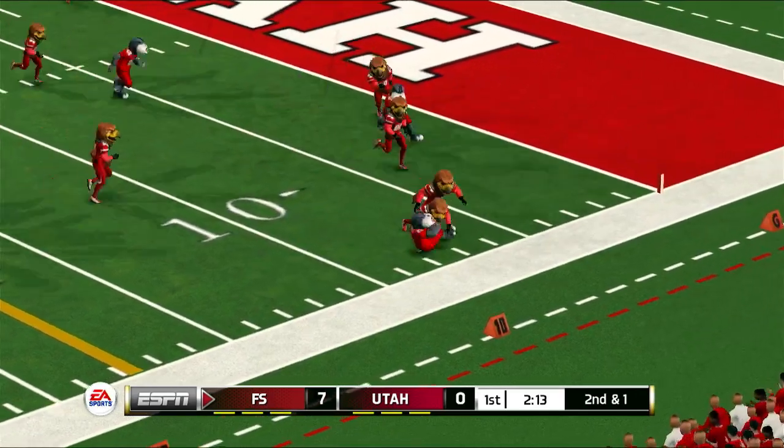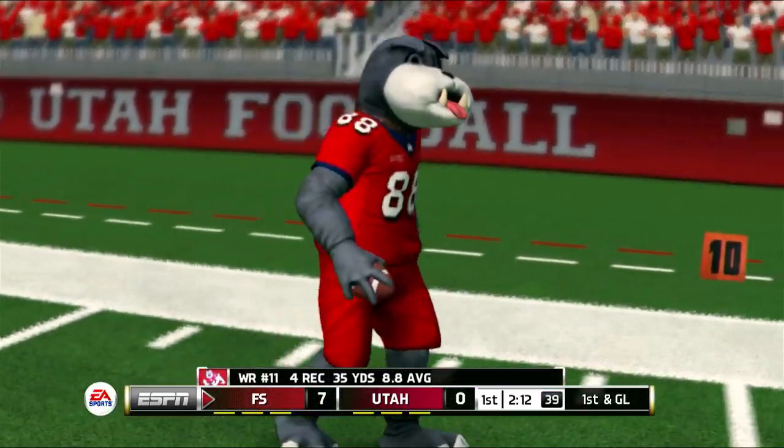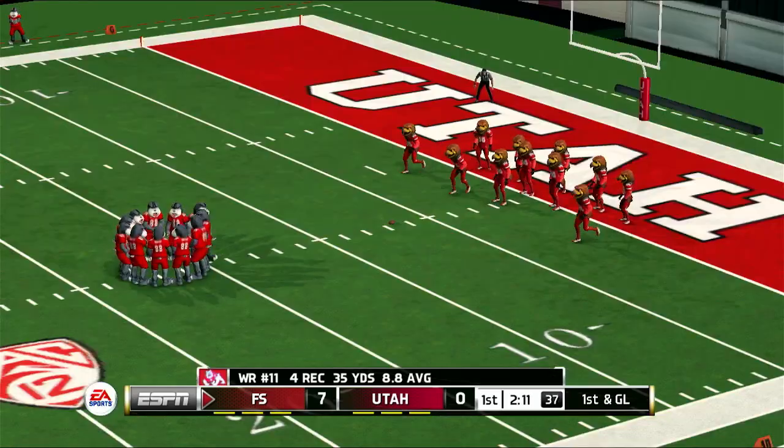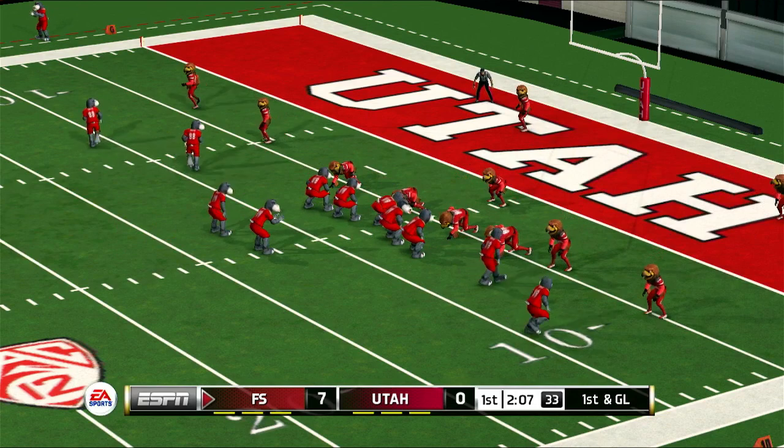Quick out to his receiver. And that sets them up with a first and goal. That's a gain of 12 on the play. It's first down, and they'll be looking for 6 points here. Mike seven.